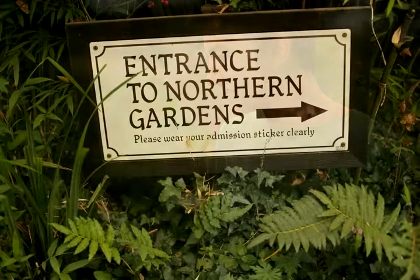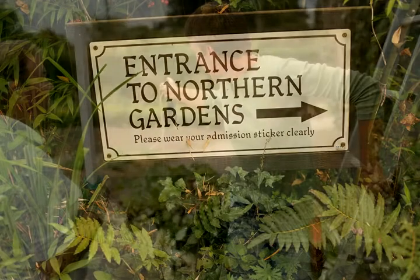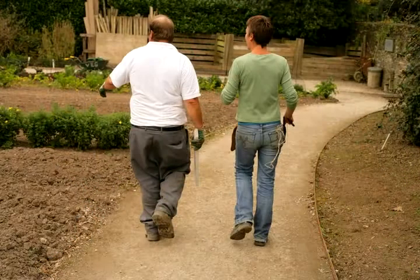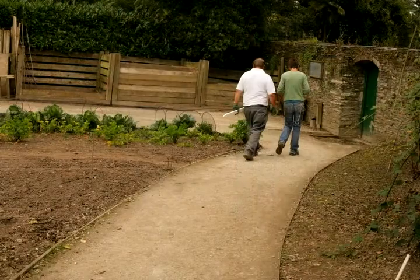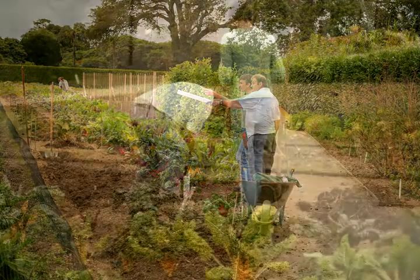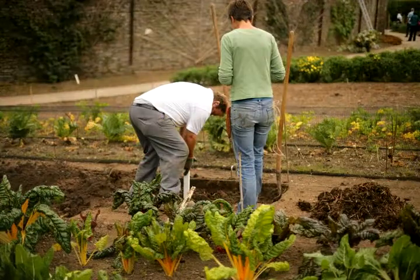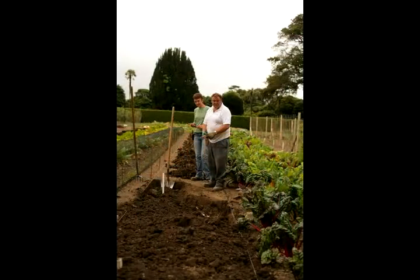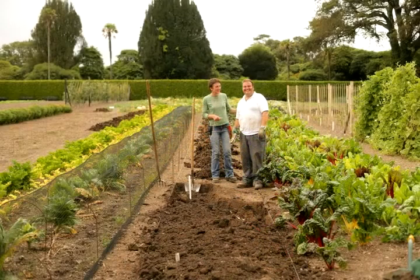Yeah, my name's Nicola Bradley and I'm the supervisor of the productive gardens. We've got a great team here who pretty much know what they're doing, but it's my job daily to make sure we're on plan with all the work that needs to be done to produce our crop each year, really.